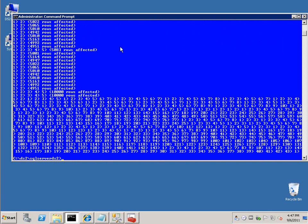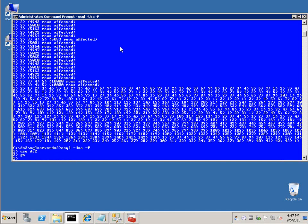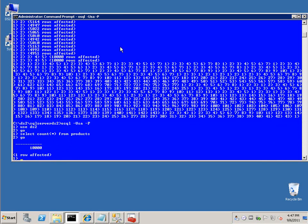We can check and see if that worked by going OSQL -U sa -P, use DS2, select count star from products, and there's our 10,000 products. Okay, so we've successfully installed the SQL Server DVD store database on this SQL machine.